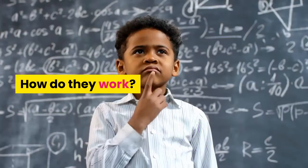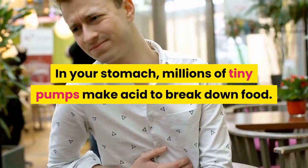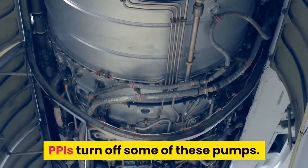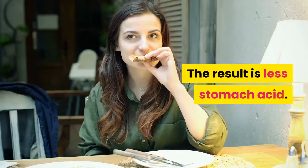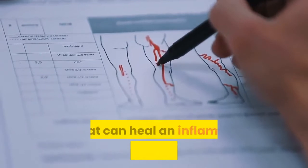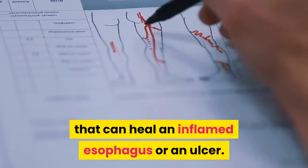How do they work? In your stomach, millions of tiny pumps make acid to break down food. PPIs turn off some of these pumps. The result is less stomach acid. PPIs are the only GERD medication that can heal an inflamed esophagus or an ulcer.